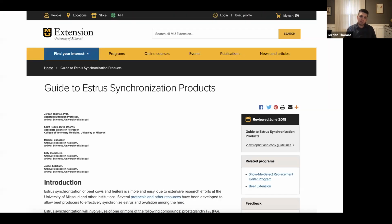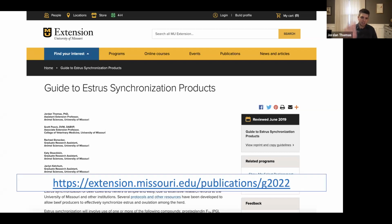And so I'm going to refer you to a bunch of resources, and some of them are MU extension resources. I'm sure Oklahoma State has some similar resources. This is our guide to estrus synchronization products. And this just presents all of the available products for use in estrus synchronization programs, and also has some videos embedded in there about how to actually use those. So for example, if a seeder is not something that you've used before, you can go watch a 2-minute video on here, and you will feel very comfortable about using that. It also has a table of all of the different prostaglandin products, for example, or GnRH products, and what the appropriate dose is of those and how to administer those.